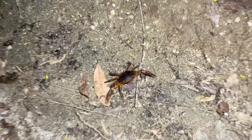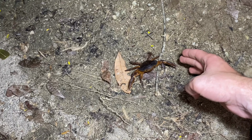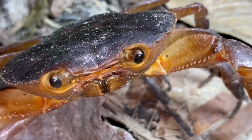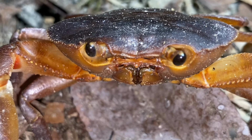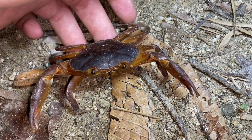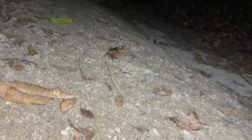We've got a medium-sized land crab down here. Doesn't seem to be too happy with me. And this one is quite quick, if I do say so myself. Ooh, feisty. I bet the pinch is not very nice. Well, didn't really go for it. I'm just gonna let it go.